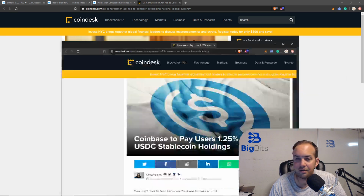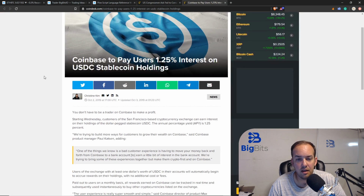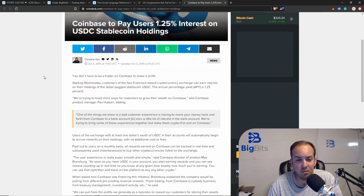But something kind of related to that is that Coinbase is going to start offering interest on the USDC stablecoin. Now, the USDC stablecoin was created, I think, by one of their partners or owners, something like that. I think it was Square, who I believe owns Coinbase. It's hard to keep up with all the companies involved with crypto and who owns who, but essentially there's a connection with Coinbase and USDC, and if you hold USDC on Coinbase, you're going to get paid 1.25% interest on what you're holding, and I think from what I read, it's going to be once a month.